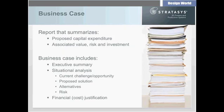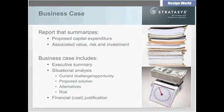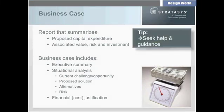Now, when you put all that together in a business case, it gives the decision maker, most likely one of your executives, enough information to weigh the investment, to decide if it makes financial sense to move forward. So that business case, standalone, should give them enough information to decide whether to accept, reject, or suggest additional investigation of your proposal.